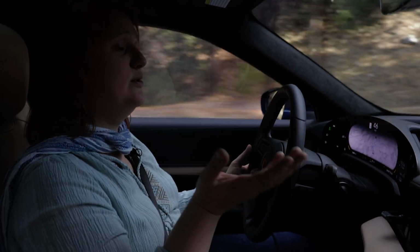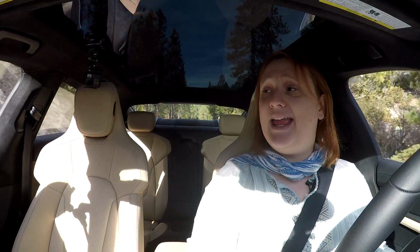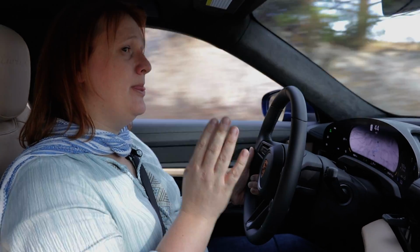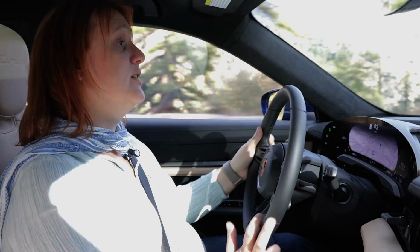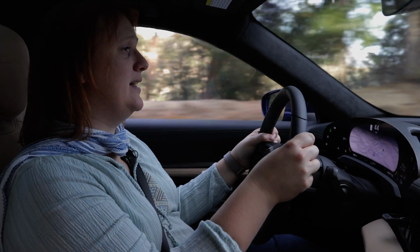Should you buy a Taycan? Well, let's face it. If you can afford one, then the chances are you're probably already really keen on having a test drive. And you certainly should. But for most people, this car is going to remain way out of reach. However, this car proves, I think, once and for all, that the Volkswagen Group, of which Porsche is a part, is deadly serious about electric vehicles.